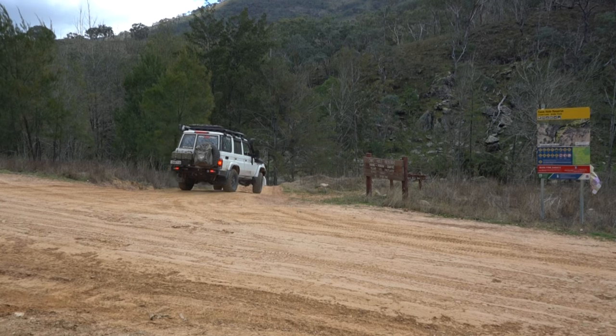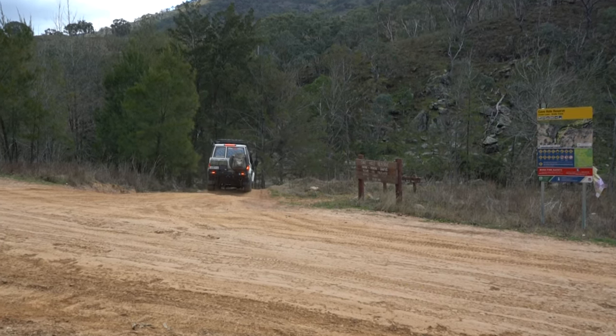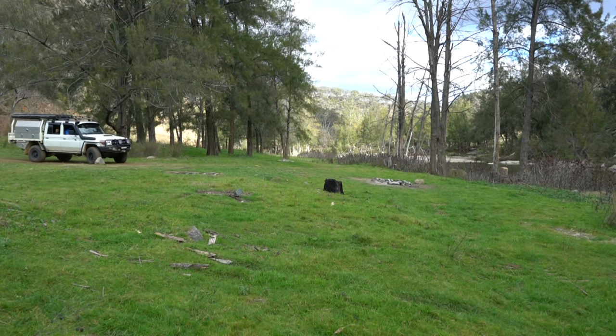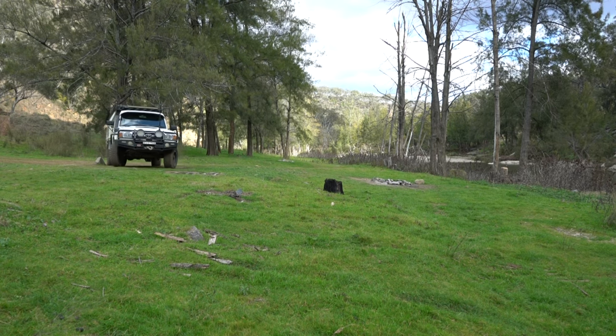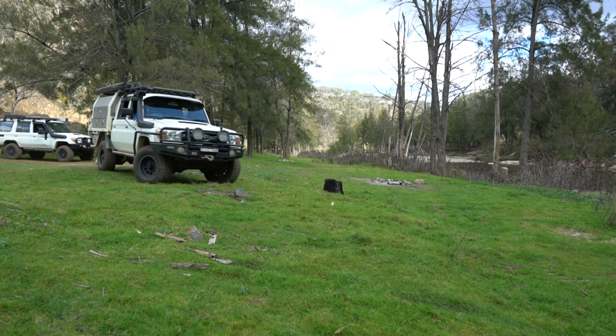Hole Reserve is one of the more picturesque little camps. It's just a grassed area between the track and the river, but it's very nice with soaring cliffs on the other side of the river, shallow swimming with a couple of deep little holes, and just a very nice grassy campground, and it's actually quite well looked after.